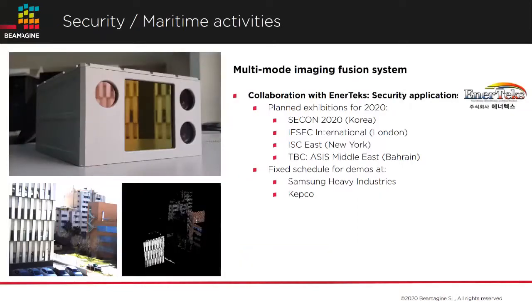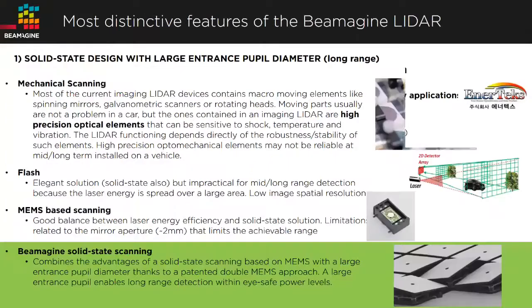And lately, we are working with Korean companies related to security applications by adding, again, imaging modes in 2D with imaging modes in 3D. We will be in a number of fairs. We are working with applications with scheduled demos at SECPHO, at Samsung, in the coming months, if they allow us to go to Korea, which is not obvious in the current moment, of course.